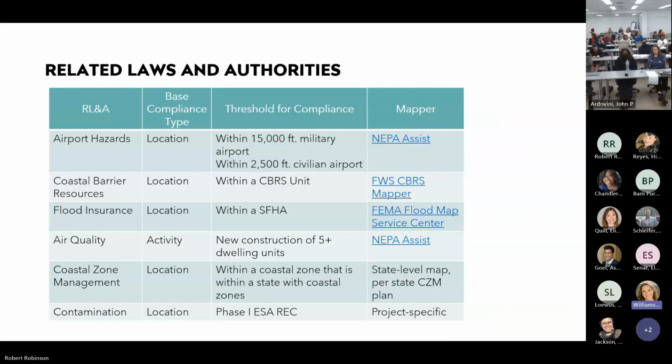So I don't want to spend too much time on this because I think we're going to do a deeper dive into all of these at a later time, but there are different mapping systems that are available to TMs and grant loan specialists that help you confirm information or provide additional information to each of the Part 50 reviews.